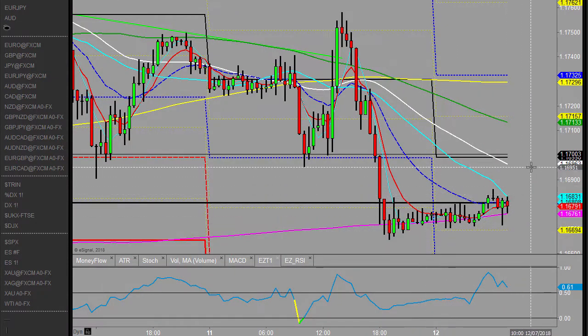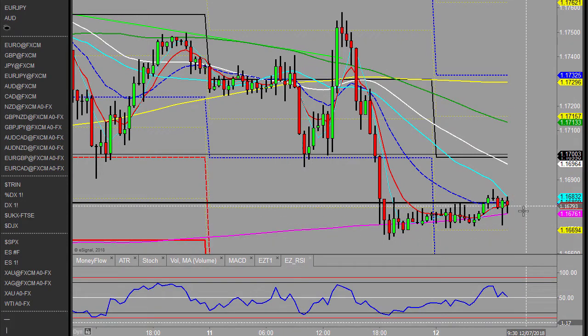and we may well see a continuation. The only thing in the short term which may make us hang in there is that the daily pivot is untouched at the moment above, so it may be well worth holding through. We saw this yesterday. It took some time before we could do too much, and it just didn't do too much at all on the euro dollar there. It just took so long before it actually moved.